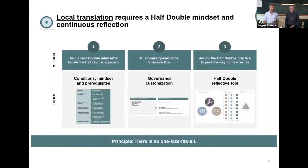And to the end here, we have the local translation, meaning that we have the principle there is no one size fits all. And this is very much about what are the conditions, what's the mindset. We need to prep to make sure that people can grasp this. We also need this governance approach, so we make sure that we don't put in too much. And then we have the Half Double reflexive tool, meaning that when we work with Half Double, it's a very good idea to have an internal sanity check on how are we actually doing this, because sometimes we tend to fall back to our old behaviors. This was a very fast fly-in on Half Double in a nutshell.